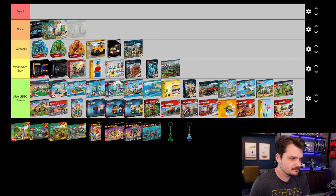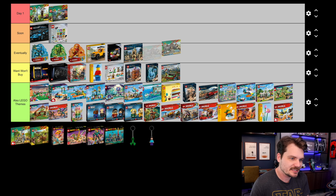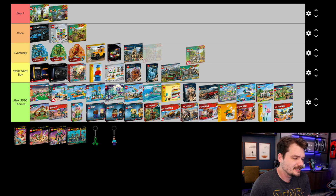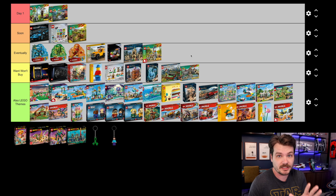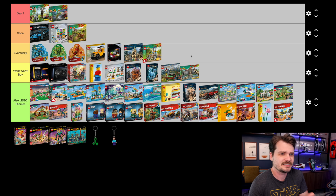So if we're actually bucketing these, Brachiosaurus day one, Dilophosaurus day one, because we don't have a lot else in day one, I can throw some of these others in there as well. Like the Visitor Center, I might put as want, won't buy. The Triceratops, I'll probably put as soon, and I could maybe pick that up day one as well. And then the 4+, we'll throw it in eventually, but only because I have children and I have bad spending habits and I spoil my children, and they also like dinosaurs and Lego, and so it's an activity with dad and the kids, so it's hard not to justify that.